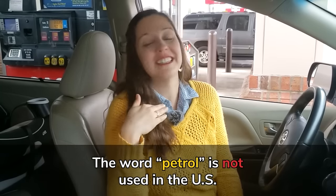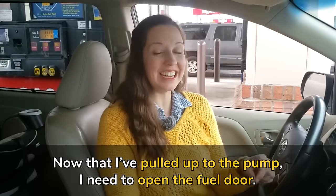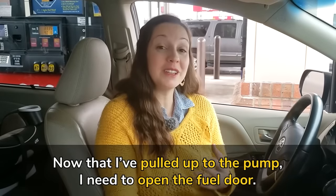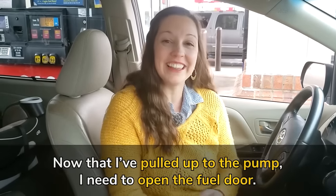But here, we call it simply gas. Now that I've pulled up to the pump, I need to open the fuel door. Usually there's a little button or a latch down here to open the fuel door, and I'm gonna start choosing which grade of fuel I want. So come on to the other side of the car and let's start.